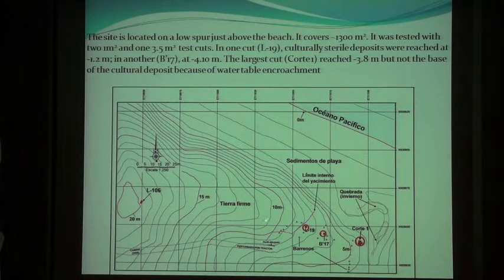We did 85 auger soundings. That's the northern limit of the site, and this is the edge of the site. We reckon it covers about 1,300 square meters. So it was probably an extended family or a couple of extended families living there. Not many people.